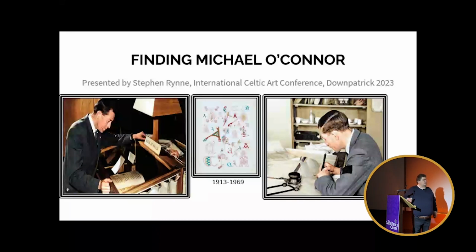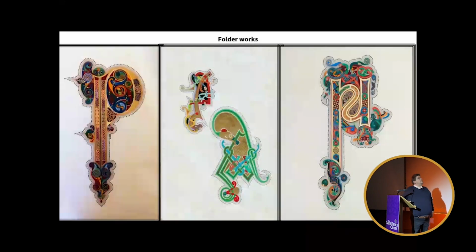In 2019, I found a file in my father's office. It was a file I hadn't come across. It was a file I hadn't been informed about. And it was an extraordinary revelation to me. Now, what I saw first in this file were these.